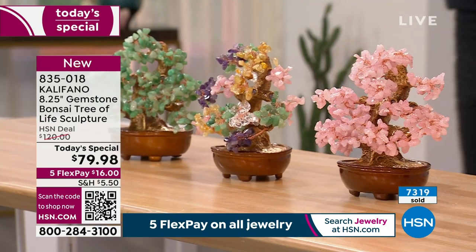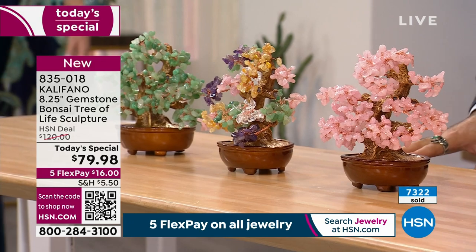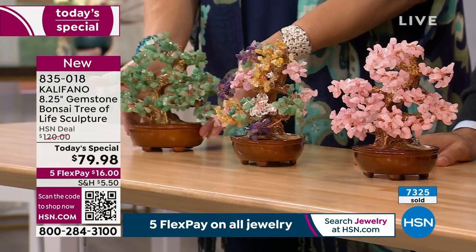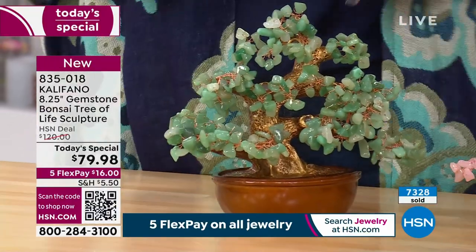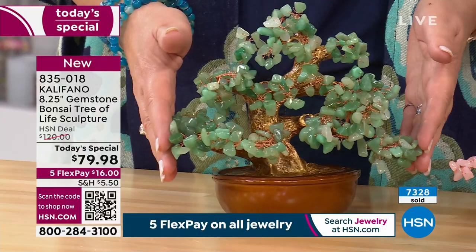Guys, use Express. Come on in. We have your tree waiting for you. You're choosing if you want that beautiful green of the aventurine, which we love. That's the green right here, and it's gorgeous. If you're thinking about the green, it is available, but we are well down into the hundreds here. We don't have another presentation until prime time tonight. We'll see what's left by prime time. That's 7 p.m. Eastern time.